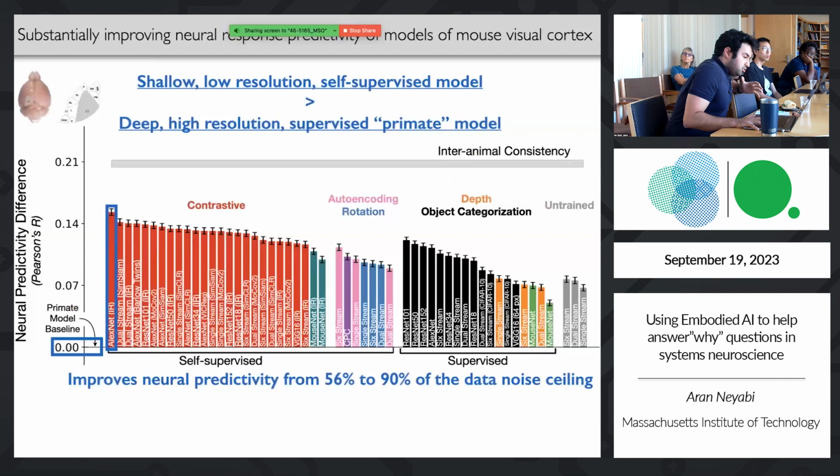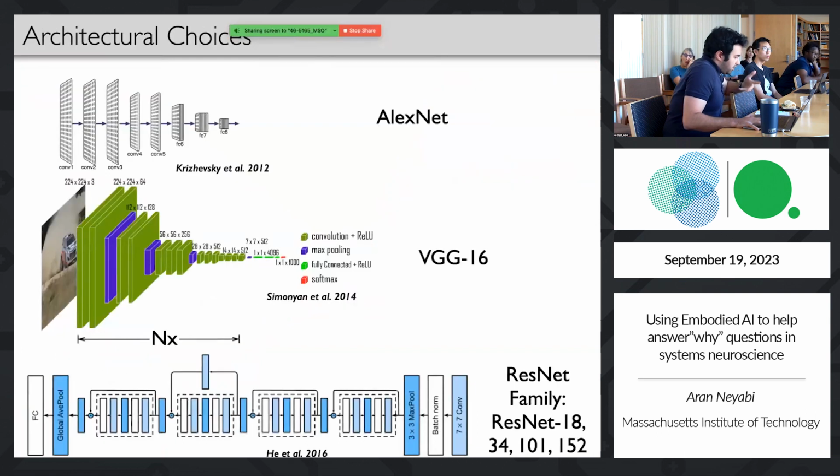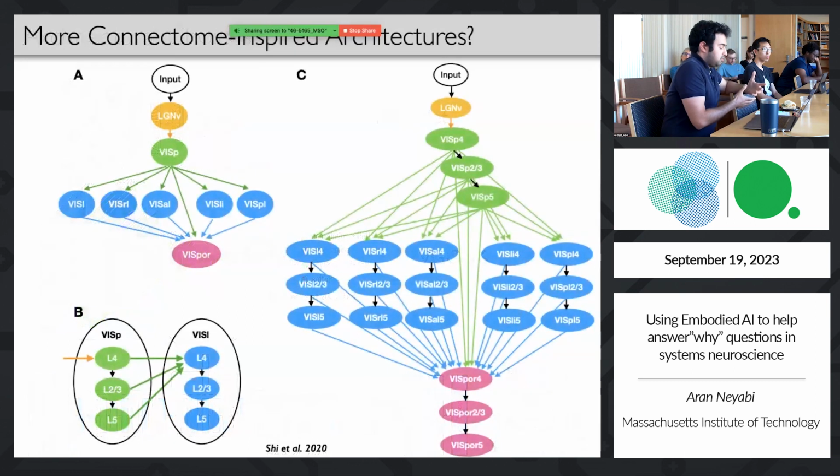Now I'm going to break down the three factors. First, the architecture class. We started with the standards, AlexNet, VGG16, and then ResNets of varying depth. ResNets are a great way to control for things like depth because of the repeated blocks. But again, we should think back to the model system that we're studying, which is mouse, and there's actually a lot that's known about its connectome. So there was some work around the time when we started taking the connectivity that was somewhat known, but also adding in details of, say, repeated linear, nonlinear transforms across layers 4, 2/3, and 5, and having those operate on each layer.